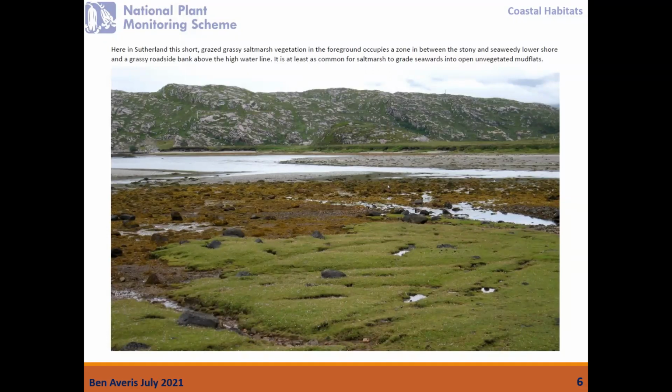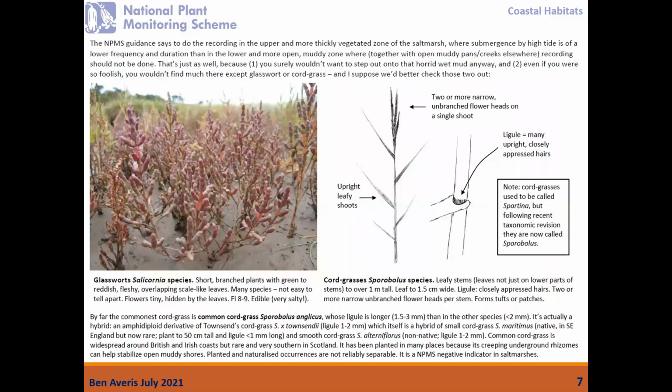So on the next slide here, we see a couple of species that are very characteristic of that lowest open, bare, muddy zone that is not officially NPMS working habitat for them in salt marshes. Not surprising, because it's flooded more often, and there's not a great deal there other than glasswort, picture on the left, an unusual low-grown, branched, fleshy textured plant, quite unmistakable. It's edible, actually.